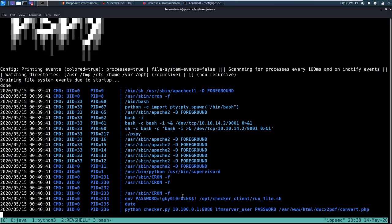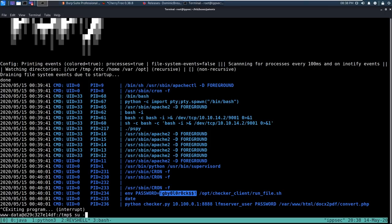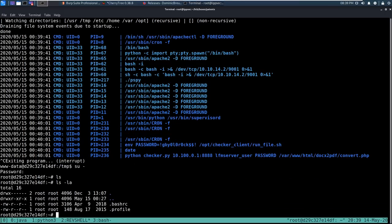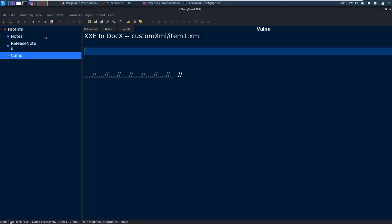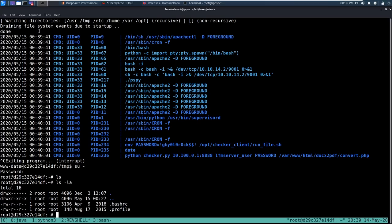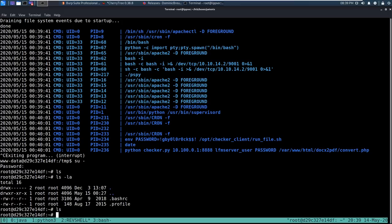Let's see. Right here, we have a password, gbyl0rocks, and this run file. So we can copy this and let's try su. Paste that password in, and we have root now on this Docker container. So let's go here, creds, root, and this will be Docker. Got this from a cron. Just taking notes on how I get it. So now we are root on this box.